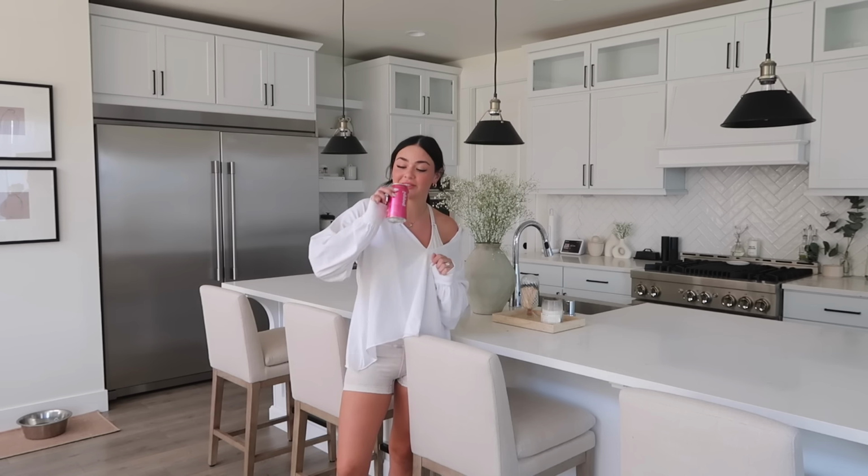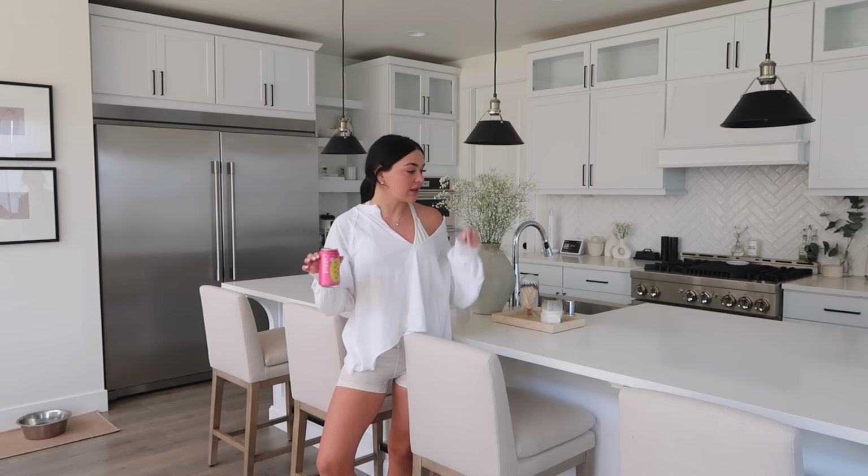Kitchen is done, time for a little coffee break. We're in the final stretch. You can't convince me otherwise though, there is no better feeling than a perfectly clean kitchen. This makes me so happy. Okay, let's get in the living room, attack the bathrooms down here, and then we're done.